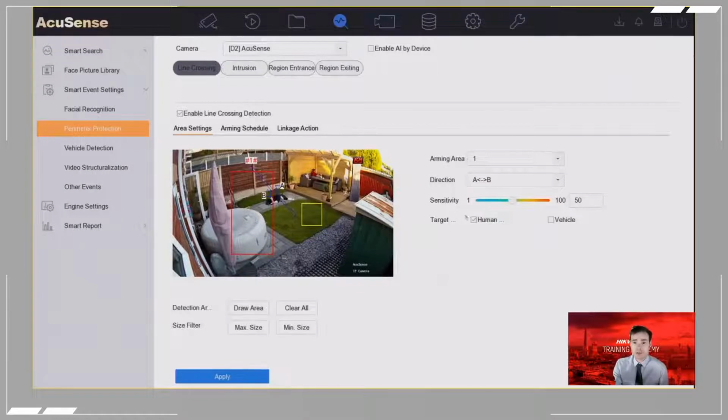Currently it's set to human detection target, and if you notice above here, the enable AI by device is turned off. We do not need that feature. That is because the actual IP camera itself is capable of distinguishing whether it is a human and/or vehicle in the scene. So it's only going to throw through the events if it's a human body in this situation. Therefore, we don't need the NVR to do anything special with this.